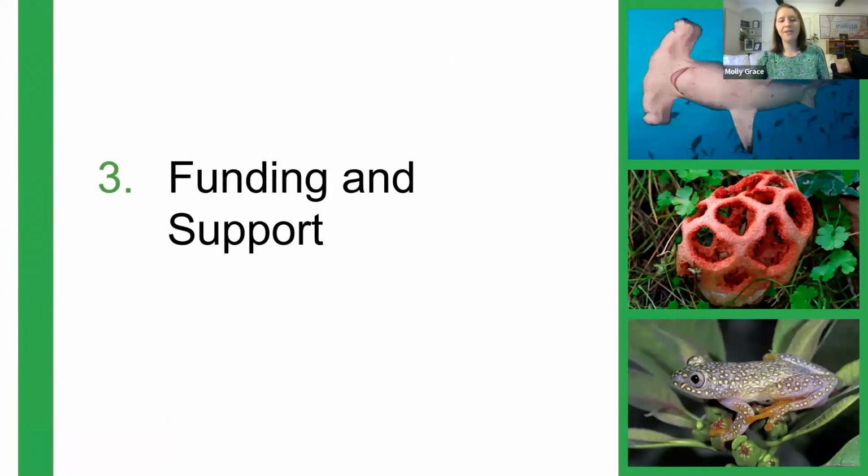Okay, and the last thing I want to talk about is funding and support. This is the question we always get: even if you really wanted to do a Green Status of Species assessment, there are only so many hours in the day. And if you can't get funding for assessments, it can potentially be a bit of a challenge to get them done.